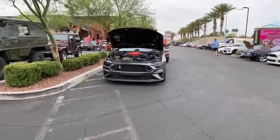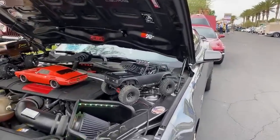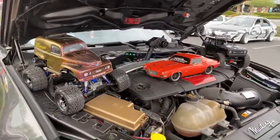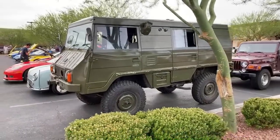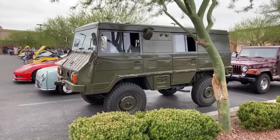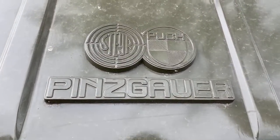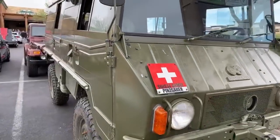Let's go see what kind of RC she's got. She's been rolling around all morning. She's been playing with those all morning. We got a, I don't know how to say either one of those words. Well, there you go. Looks like a Moog or a Mog or whatever they call those.